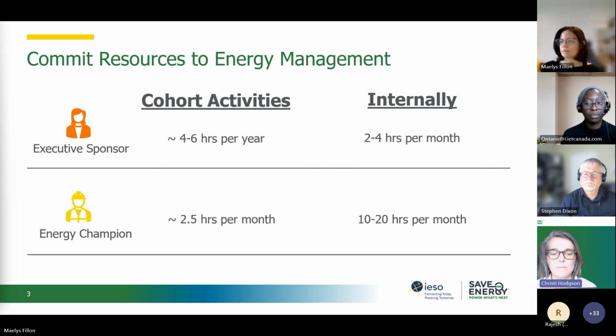The great thing about SEM, it's not an add-on to the work you already have. It's often just streamlining maybe the ad hoc energy efforts and projects that you're working on into a more strategic approach. So we are finding the feedback from participants so far has been that it's really putting the pieces in place and taking you to the next logical step.